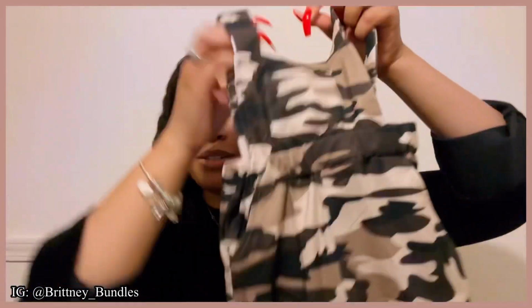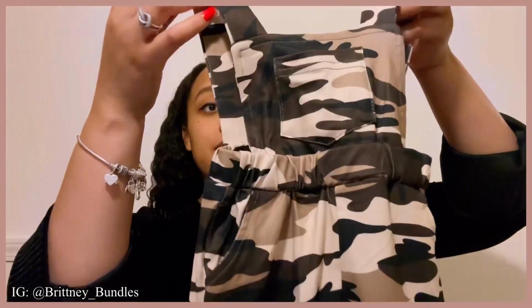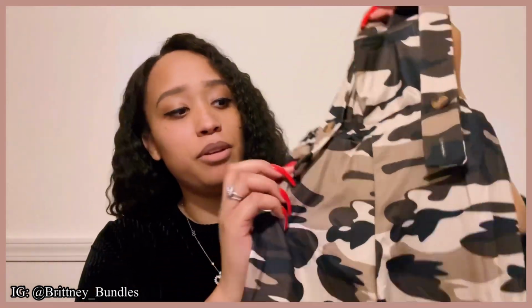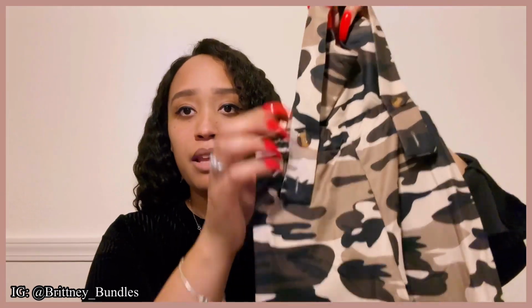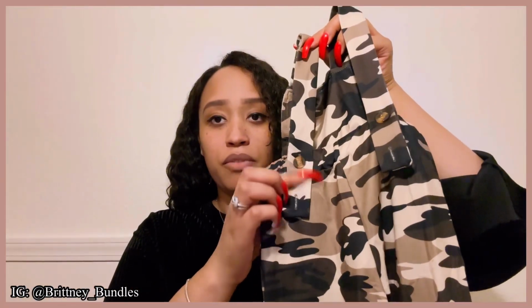I wanted to show you all the pocket. Like I said, they have really cute details with her clothes. So it has a pocket right there, as you can see. That's the back. And then it has the little buttons right there. And then you can change the length of the straps if you want to by just moving it up a little bit.